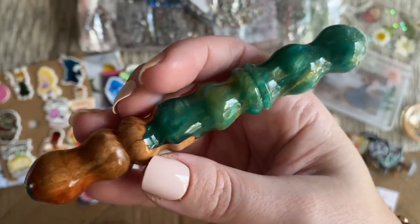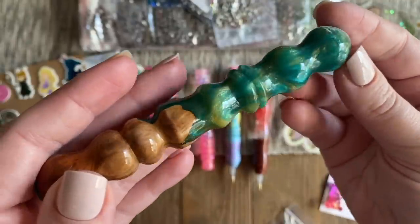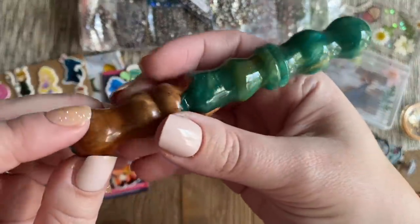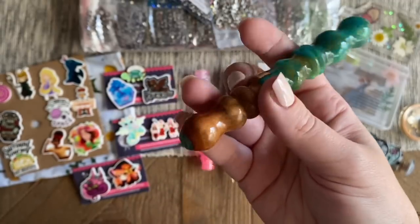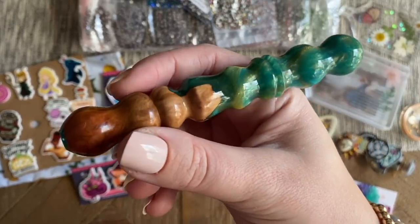Oh my gosh. I really loved the colors in this one, the greens and yellows, and it's so shiny. Oh, there's a little bit of dust here on the end. That's okay. And I think that he just turns the pens in whatever way suits the blank. I really like this a lot.